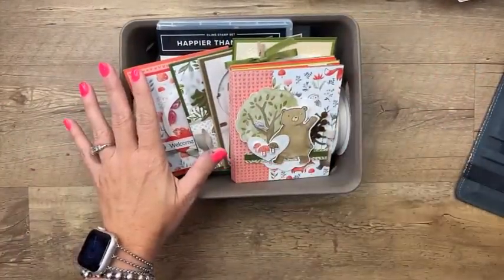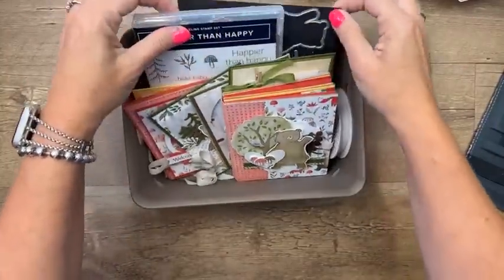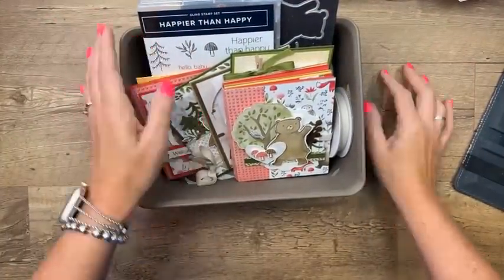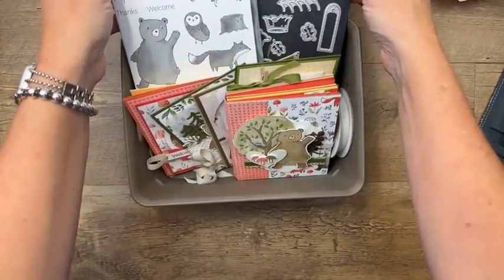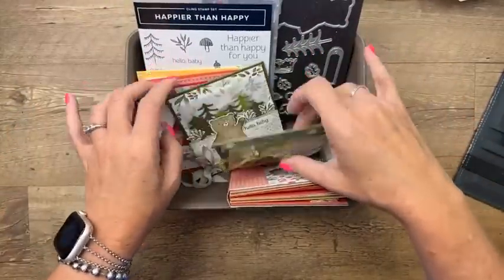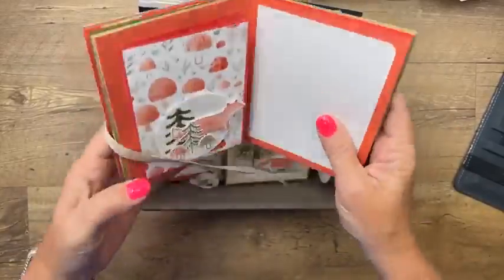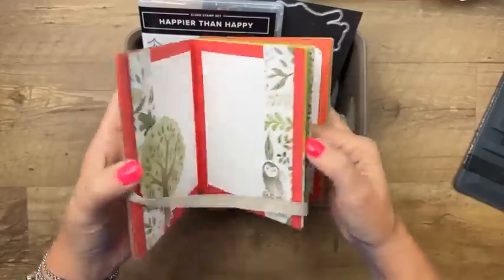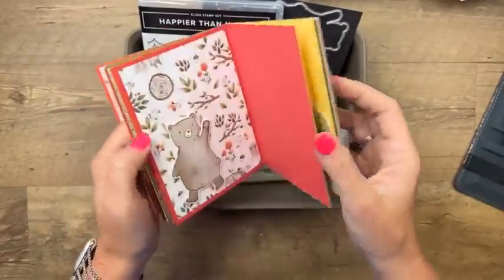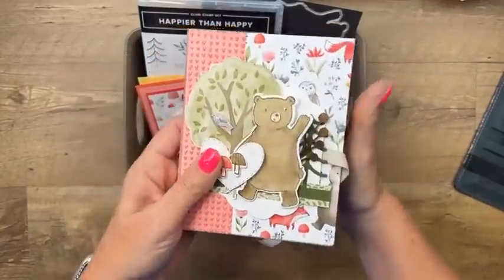Okay, I've got 2 things to show you. Class to go. My class to go. Yay, finally, I have had time to put a class to go together. It features the Happier Than Happy bundle, the little bear, fox, and owl. The class kit includes 5 cards and a mini album, which is so fun. If you did my Whale of a Time class a couple of summers ago, this book is very similar to that mini album. That was so popular, I thought, let's do it again.